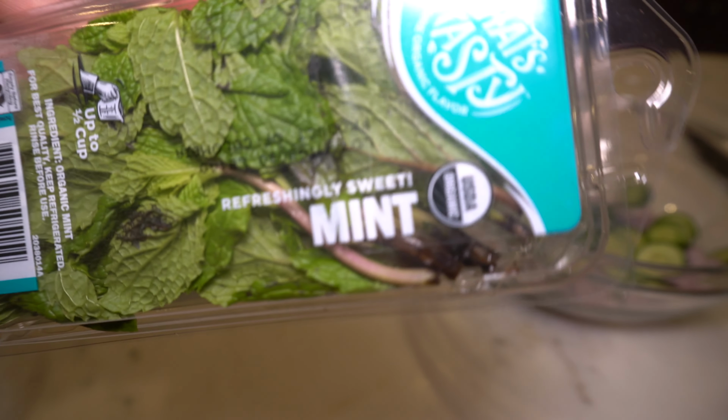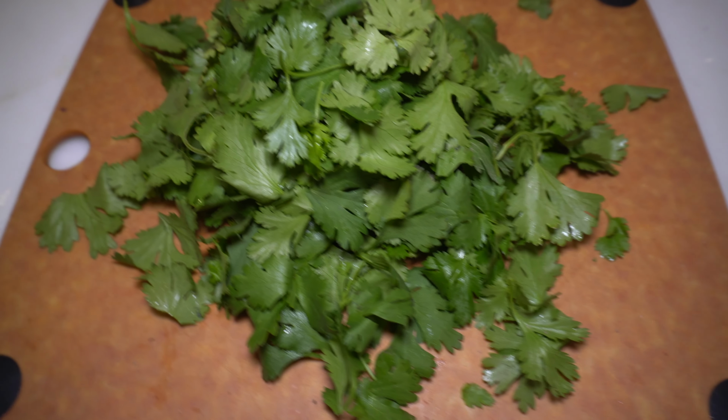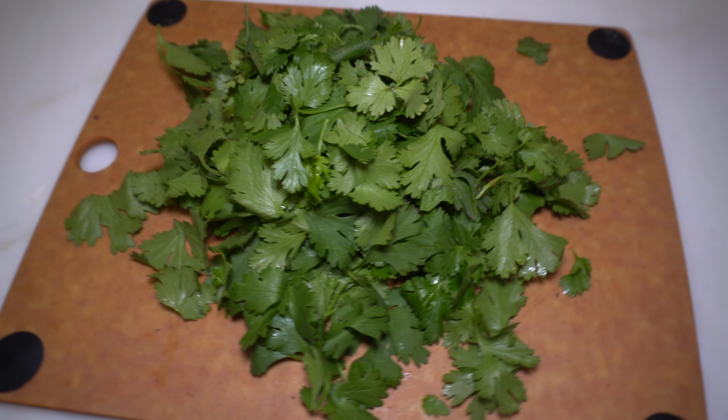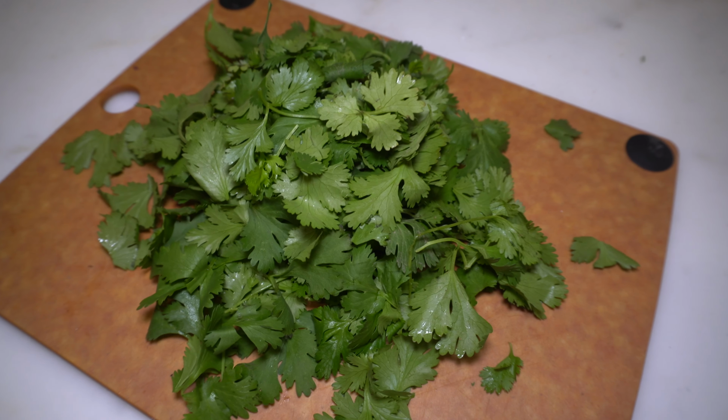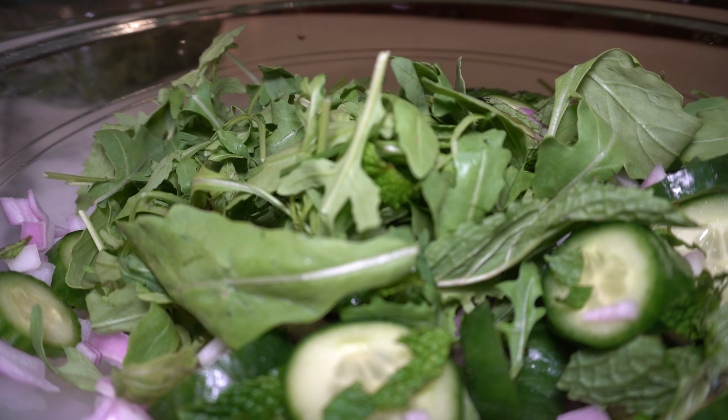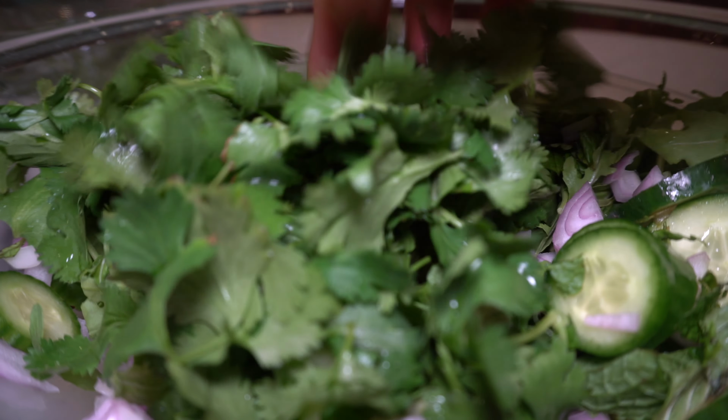But the salad, this recipe doesn't use lettuce. It uses a blend of mint leaves and cilantro leaves. These are also super high in not only antioxidants, but K2 and various other vitamins and minerals. And they add just such a spice to the dish that is so delicious.